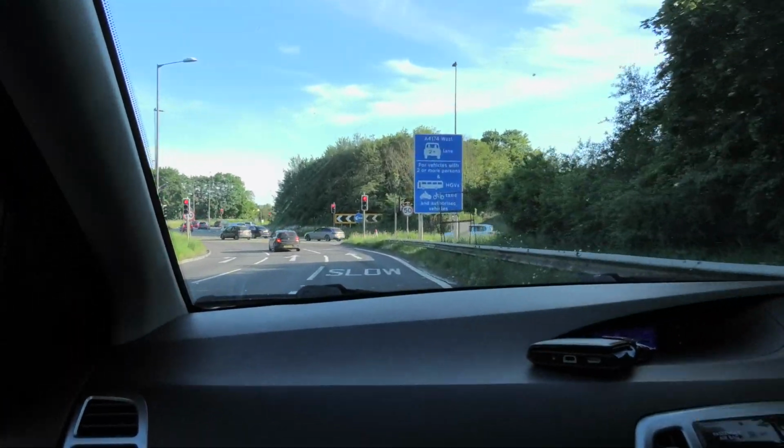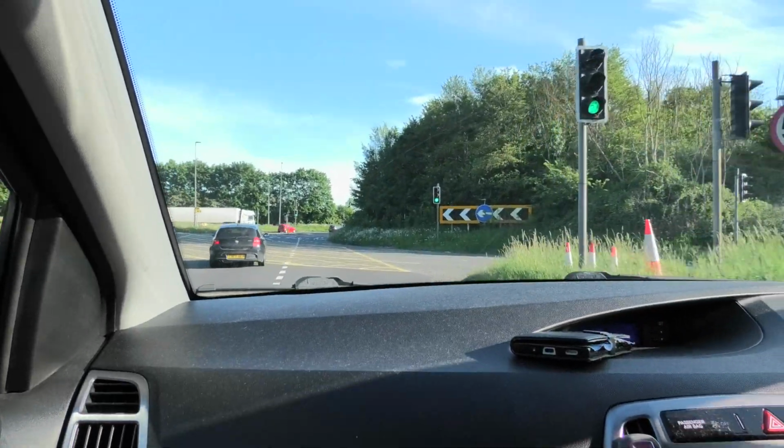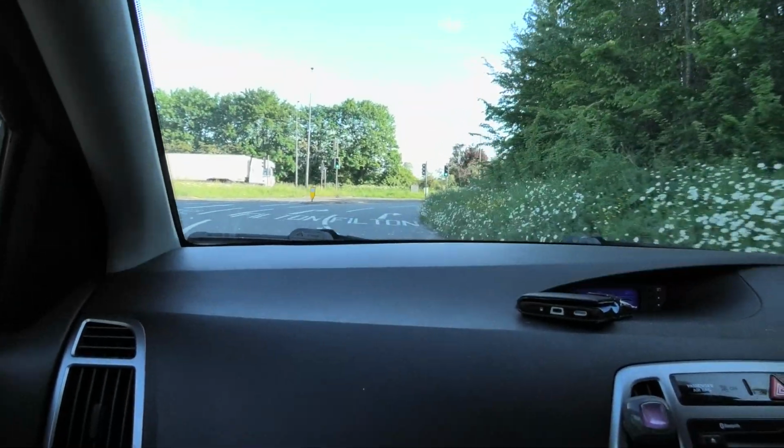Right. Don't go like a bullet again on this next bit. Just go right in nice and slowly. Stay in this lane for a minute. Watch, these lights are going to go again.